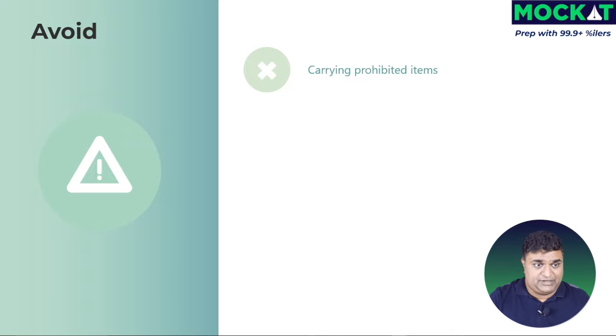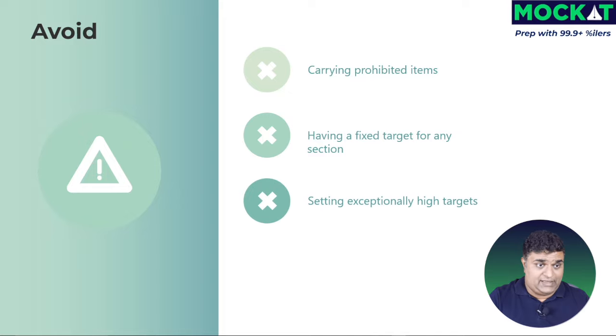Second is a mindset issue, right? Do not go with a fixed target for any section. We don't know what's going to be tough or not. Although there are some paper predictions and other stuff, you just don't know how the paper is going to turn up. Don't go with a fixed target. There is no defined cutoff or anything like that. At the same time, also do not set exceptionally high targets. Doesn't make sense. The paper is not going to go perfectly for everybody. We'll cover this later in this video. And do not panic if a section is tough. If it's tough for you, it's tough for everybody.